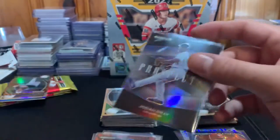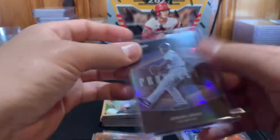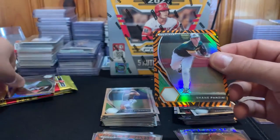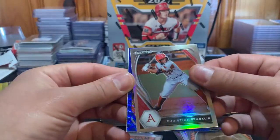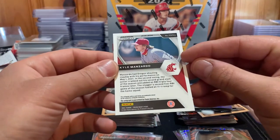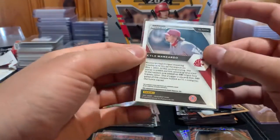This looks to be like a special insert, so naturally I will top load it, but I'm not sure if this is one of the case hits or nice. Josiah Gray Prospects, nice looking card. Right behind that, Shane Pizzini, Tiger Stripe, 24 of 99. All right, we got Christian Franklin Silver. Ryan Webb, Blue Wave, and our next autograph is Kyle Manzardo. Silver autograph there. Kyle Manzardo.